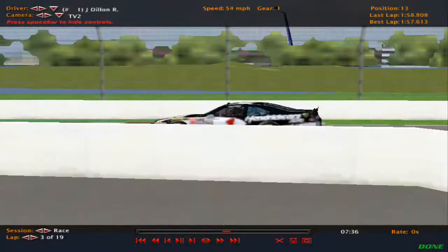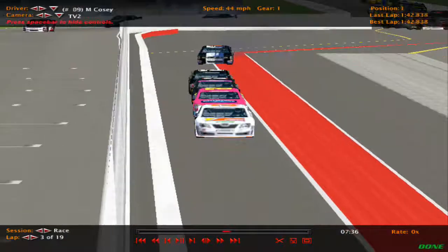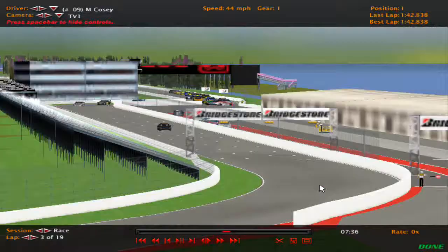That was when the pit stops cut in. That's when everybody started pitting. I didn't even look up there and see that. That's crazy how I didn't notice that. I probably was on that, I don't know. How did I not notice that?